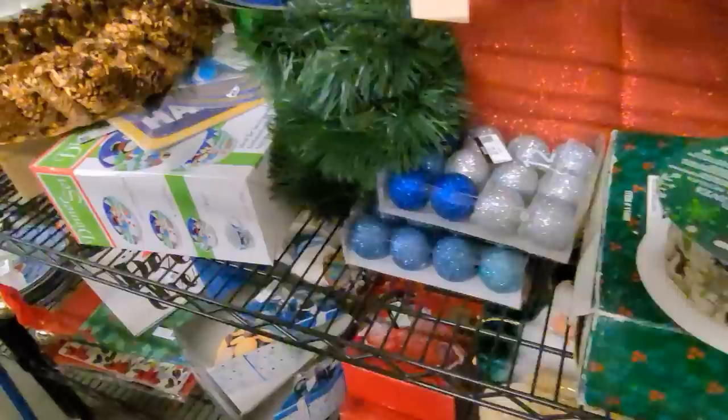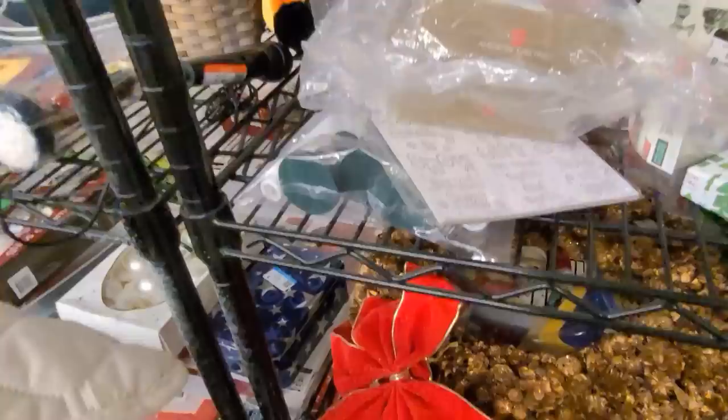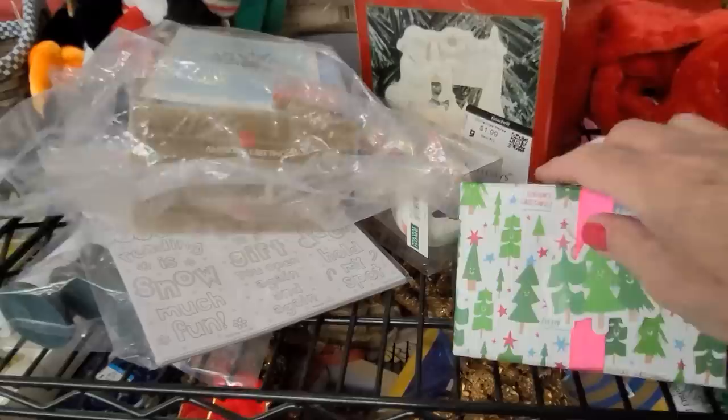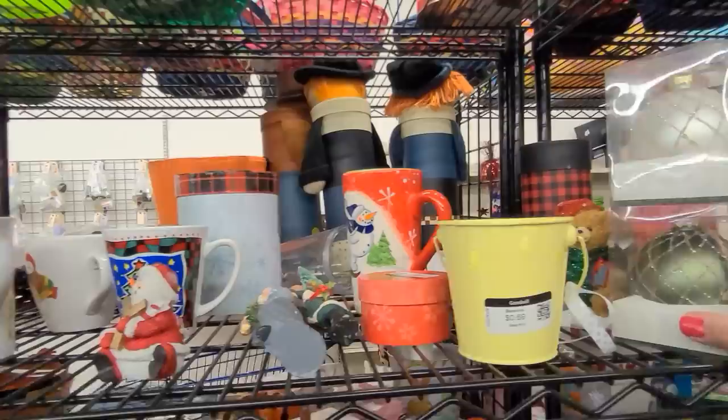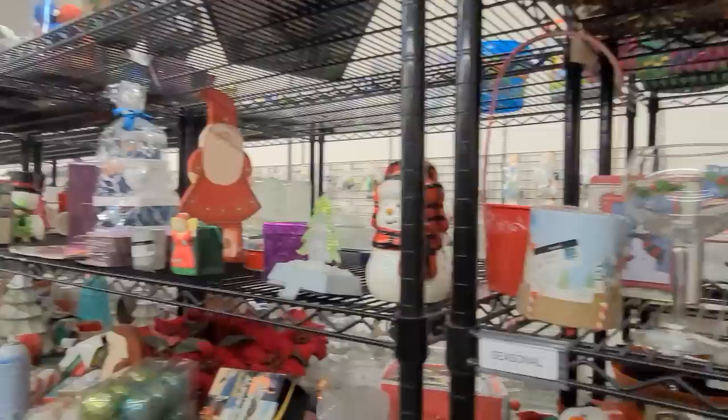Here's a big 2009 winter bear. And ribbons and ornaments and wreaths. Everything you could possibly need for Christmas. I love boxes. Let's have a look in here. This is perfect for a little gift card. All the little Christmas trees on it. So much to look at.